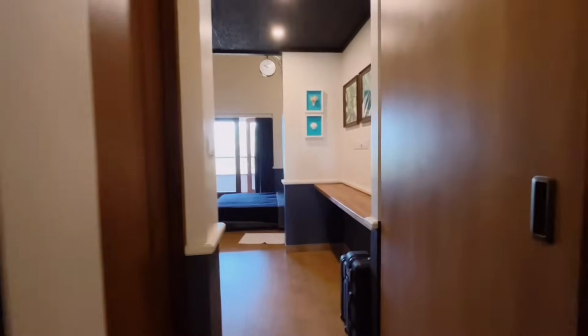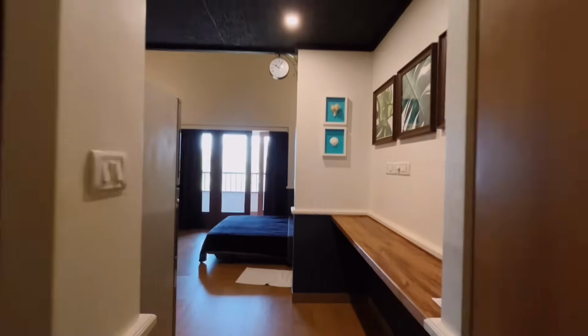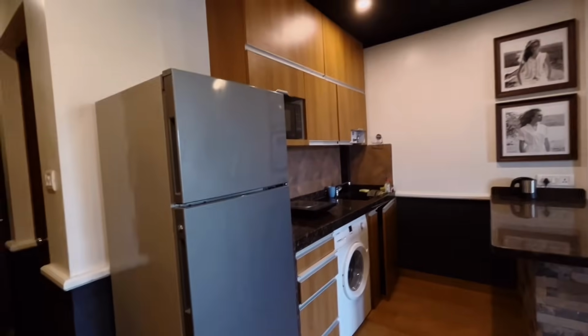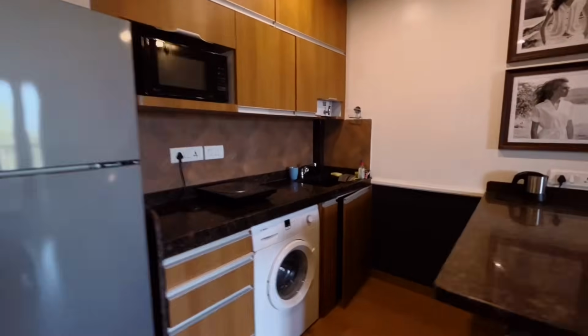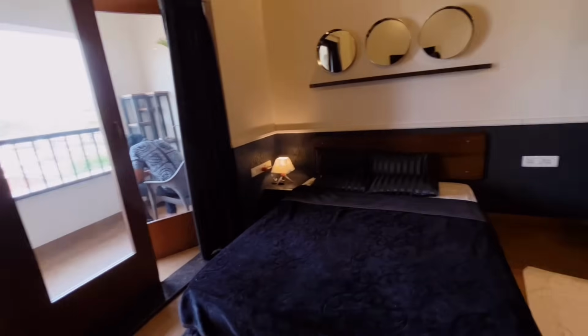Okay, let's have a tour of our stay here. As we enter, there's a mirror on the left side just near the door, and on the right hand side there is a cupboard where you can keep your clothes. This is how the entrance looks. On the left side as we enter, there is a fridge, washing machine, induction, that's the kitchen area, and there is a sofa here and the bed.